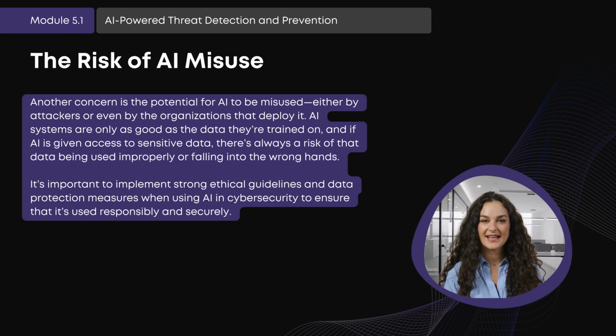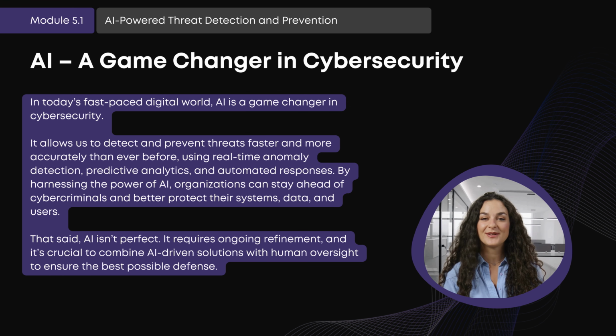Conclusion: AI, a game changer in cybersecurity. In today's fast-paced digital world, AI is a game changer in cybersecurity. It allows us to detect and prevent threats faster and more accurately than ever before, using real-time anomaly detection, predictive analytics, and automated responses. By harnessing the power of AI, organizations can stay ahead of cybercriminals and better protect their systems, data, and users.